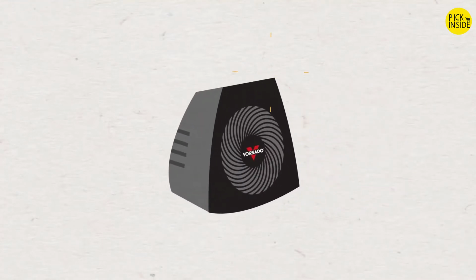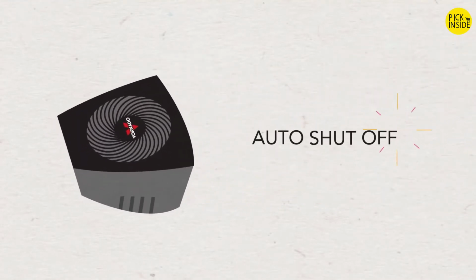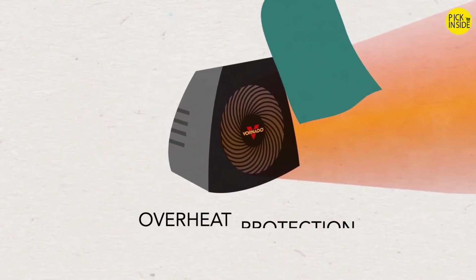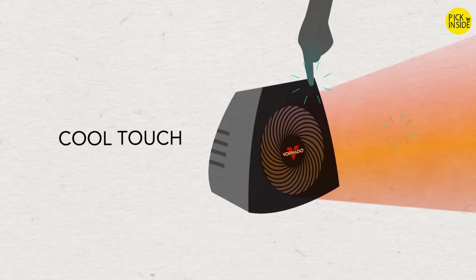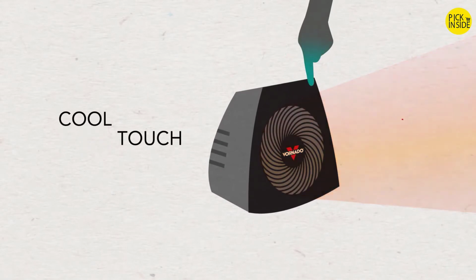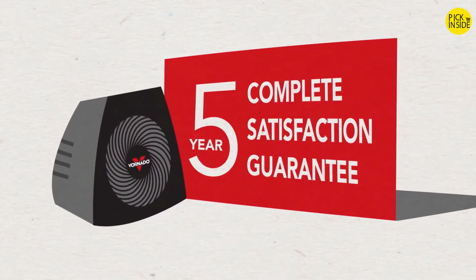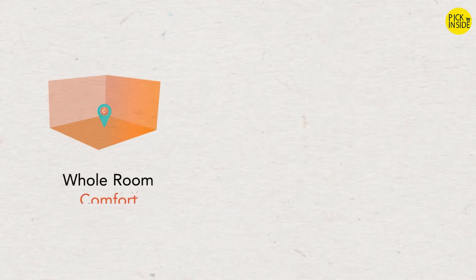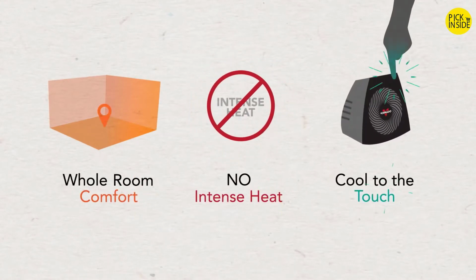For added safety, a Vornado comes prepared for everyday unexpected incidents. It automatically shuts off if tipped over or if something blocks the airflow. And because a Vornado doesn't need to use intense heat, it remains cool to the touch, no matter how long it runs. With its 5-year warranty, longevity is something that you won't have to worry about. So, can a heater keep your entire room comfortable without using intense heat and still remain cool to the touch?